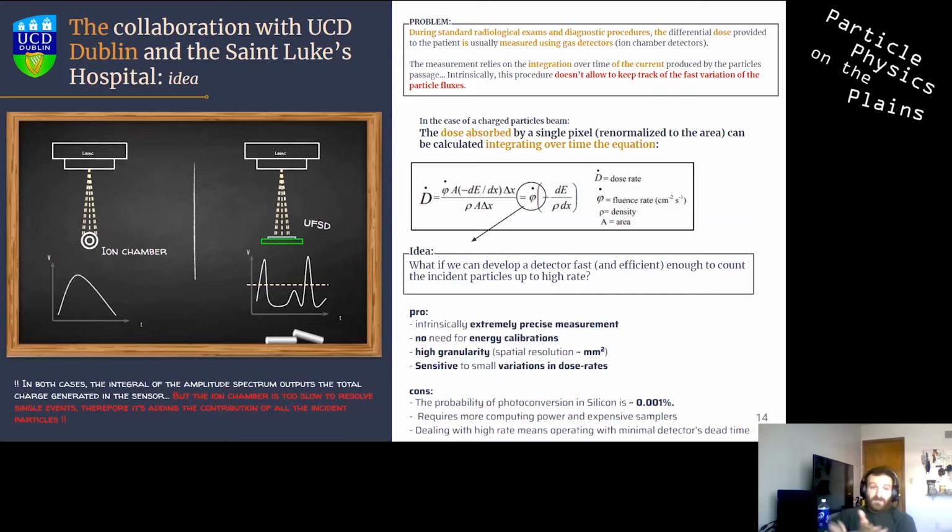What are the pros and the cons of the measurement? For sure, it's an extremely precise measurement because I'm just counting. If I can obtain a detector that is fast enough to have single particle resolution, I can actually count, and a counting experiment is way more precise than just integrating the charge. There is no need for energy calibration because I'm just counting the particles. Also, an important part for medical physics is that the spatial resolution or the granularity of silicon can be reduced to even a millimeter square. Now we have some cons over here. For sure, the problem is that we can't really use our silicon for photon spin because we can use it, but the efficiency of photoconversion is really low, and it requires way more computing power and way more technology behind it.